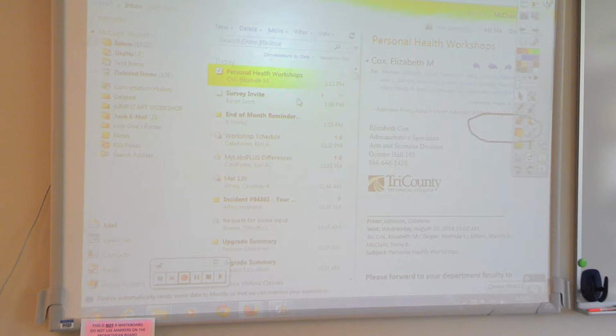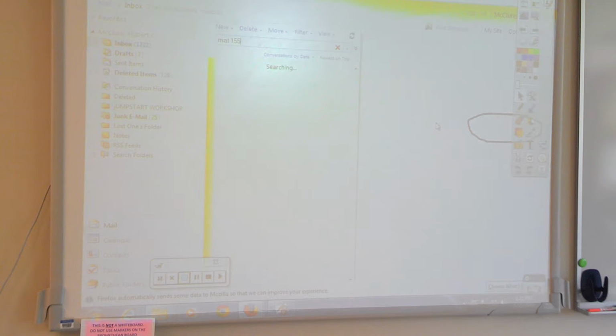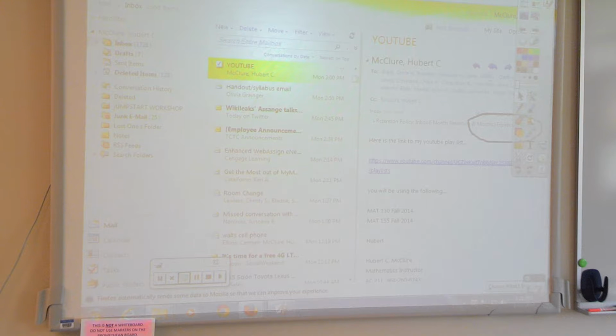Now, there's other things too. I've got to cut my filters off. And right now, I'm going to have to do that later because I can't remember how I turned them on. Ain't that bad? What I might could do is search math 155. Maybe it'll pull it up. Nope. Okay. I'll have to look it up later. Sorry, guys. I should have taken those filters off. But anyway, it'll send it to me. I sent one earlier, but it's gone too because I deleted those folders.